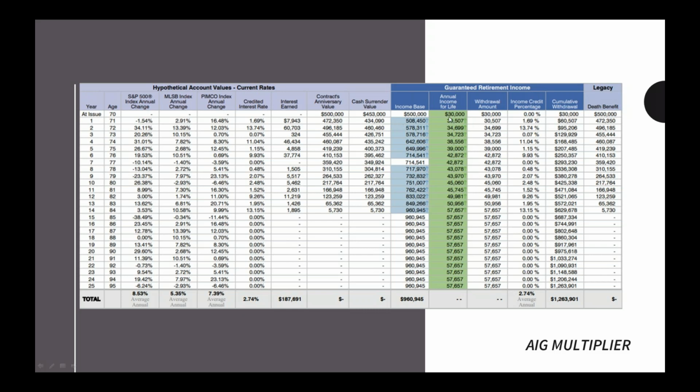As you can see, though, guaranteed income still starts at $30,000. But what's nice here is let's just look at year one. We got a 1.69% return. Not only did our accumulation value go up by that, but look at our income base. Our income base went from 500 to 508,450. They got a 1.69 credit on the income base as well.